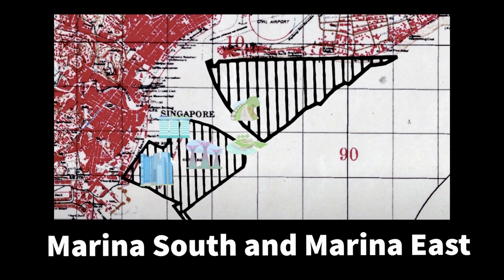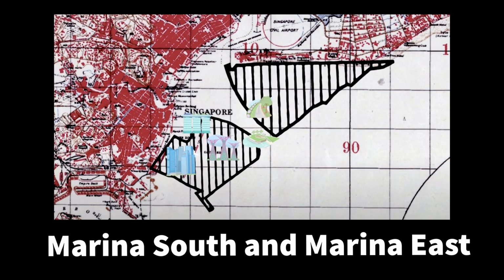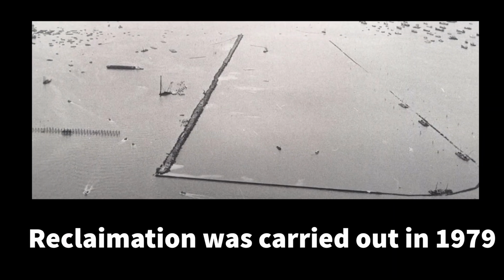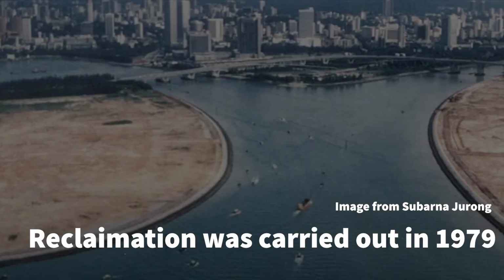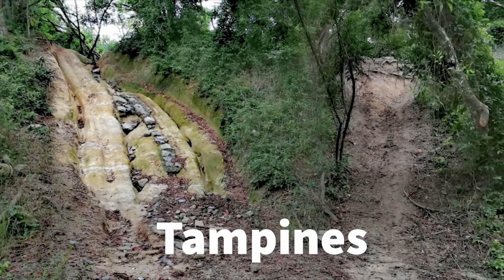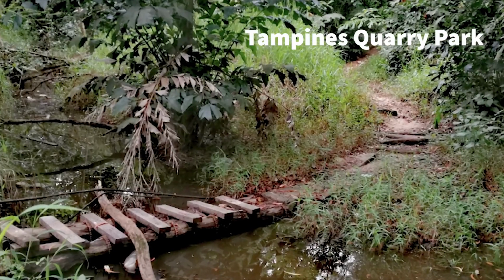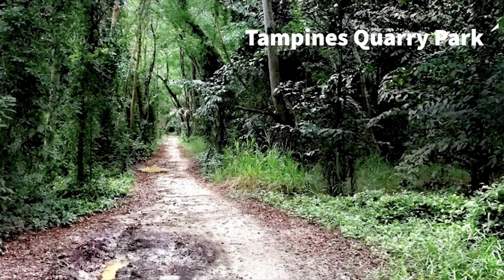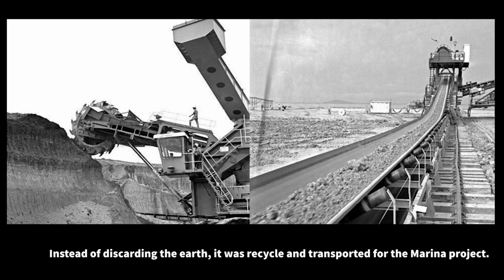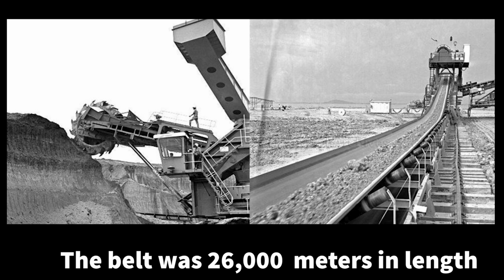The reclamation of Marina South and Marina East was indeed very special. The land reclamation was carried out in 1979. The material for this reclamation was from Tampines. At the time, Tampines was a high ground with hills. The hills were flattened for housing development, and instead of discarding the earth, it was recycled and transported for the Marina project. The excavated earth from Tampines was transported using huge conveyor belts.